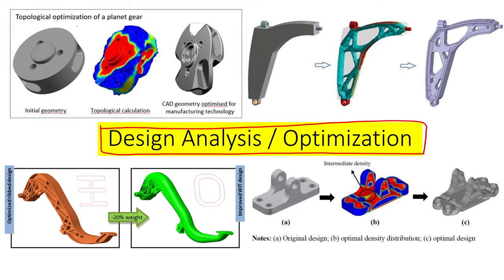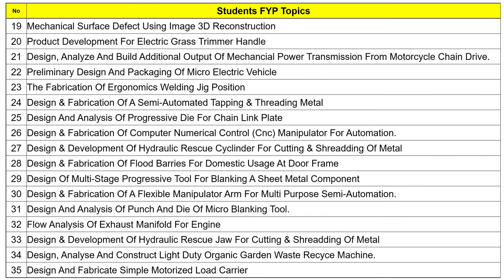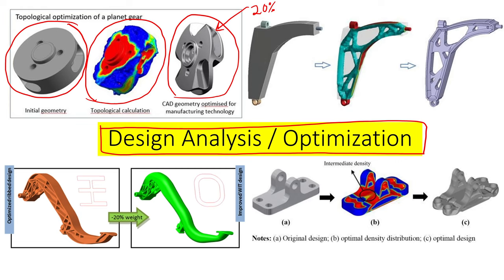For example, you've got this thing. This is the initial design. You can do topological optimization and you find out no need to make it so big and heavy and bulky. You can reduce certain mass in the original part. So probably you get, I don't know, 20% weight reduction. Any weight reduction leads to cost saving.